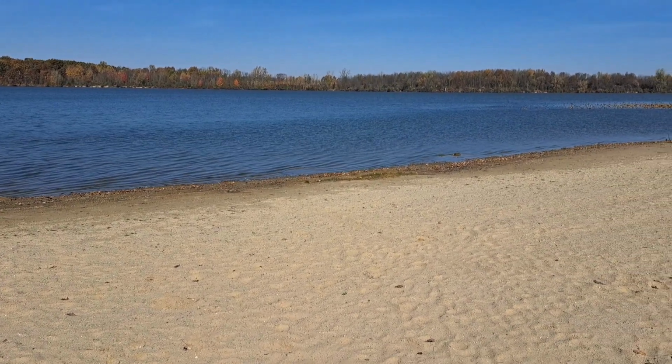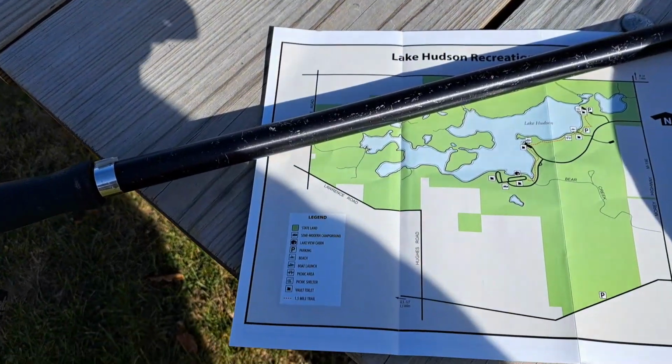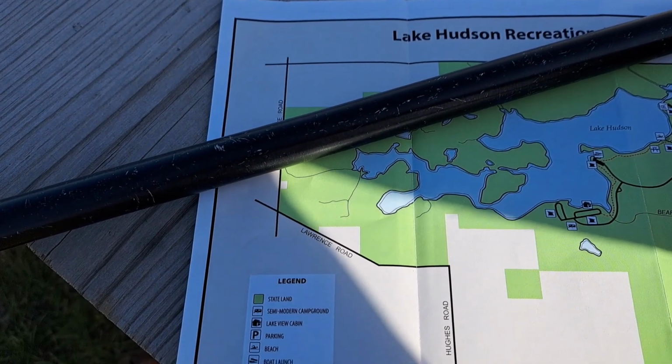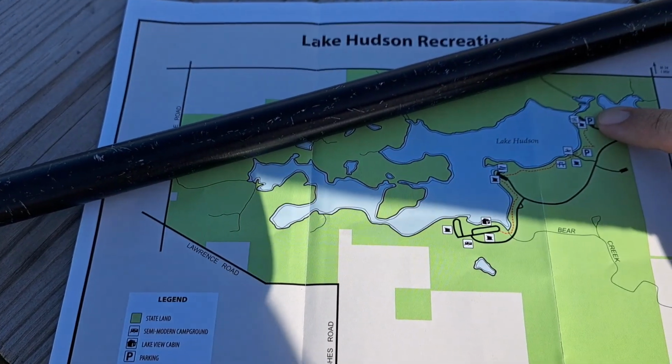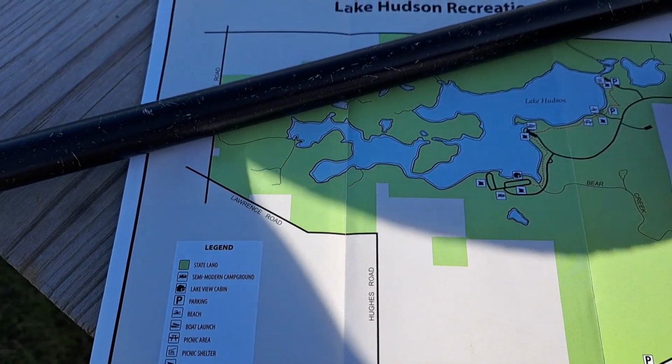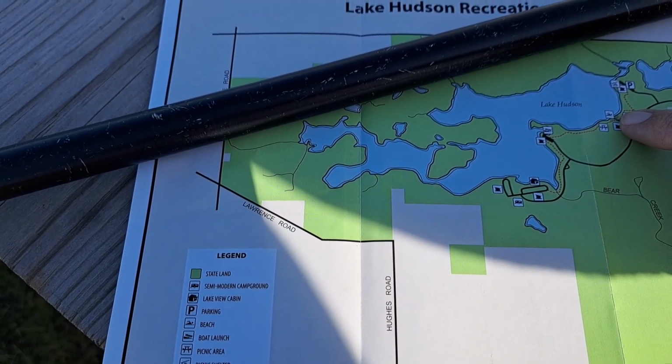Since the wind is light enough that I can show you the map, let me show you on the park map what we're doing with this hike. I'm holding the park map down with my staff. We started up here at the picnic area, and we're hiking this red dashed line here. That's the trail that we're hiking. So right now we're down here at the beach.